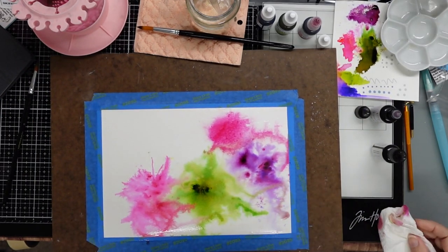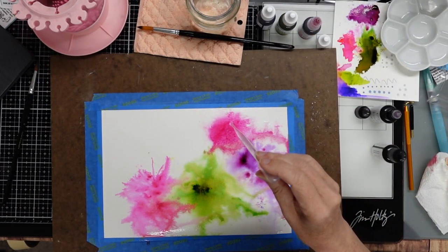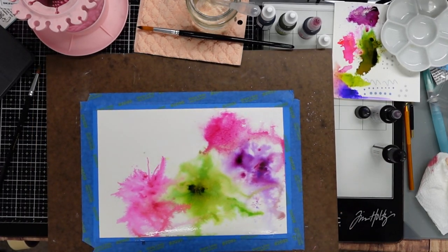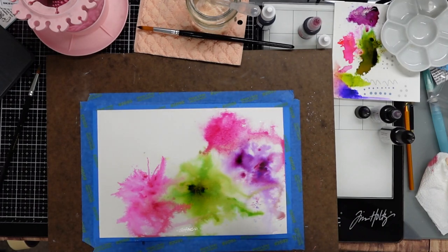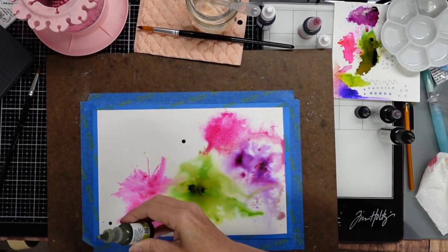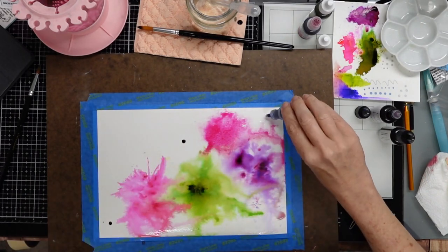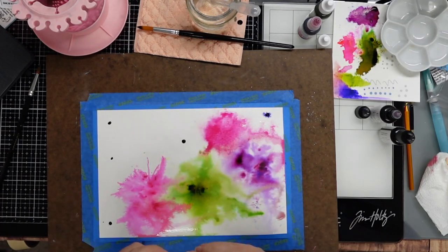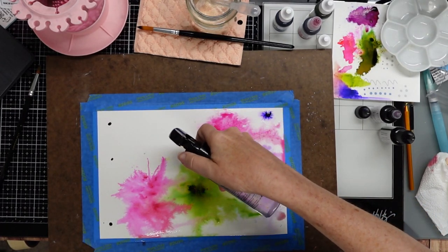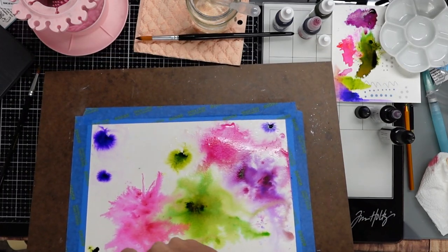See, we're getting a little mix of something in there. I'm gonna do a couple of drops. This would be fun to do salt on. All right, let's do some green. And the purple over there, purple, purple. Canson paper is probably not the best to be adding a bunch of water to because it buckles so bad.